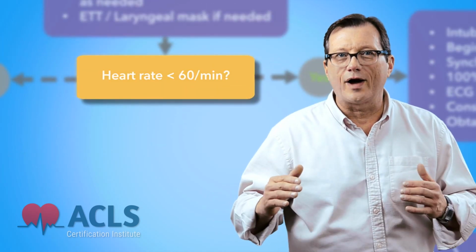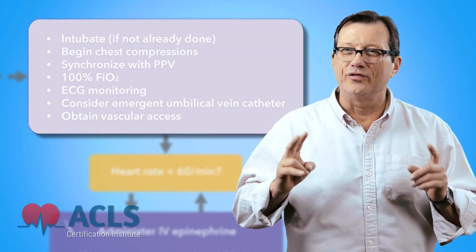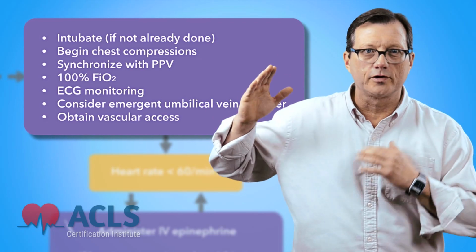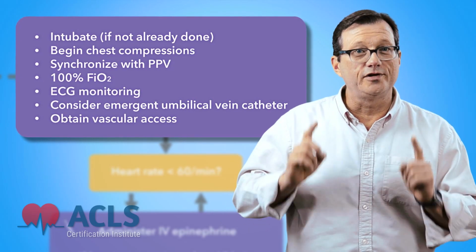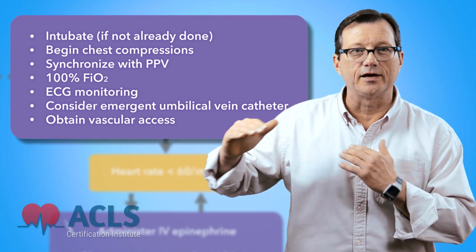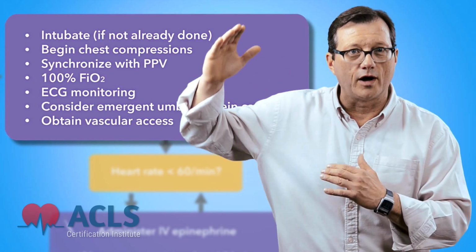Should the heart rate drop below 60, we're going to begin chest compressions. And those are really our 2 magic numbers. We always want a heart rate above 100 in a newborn. Anytime the heart rate hits 60 or below, we're starting chest compressions. So when you see that on a test, if the heart rate drops below 100, we're bagging and we're providing oxygen. We're oxygenating this kid to get that heart rate over 100.